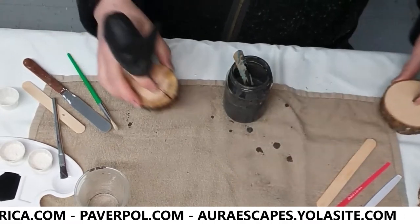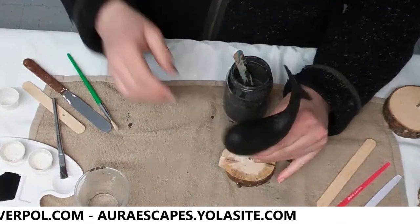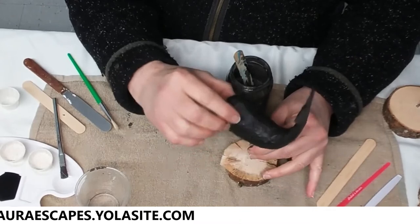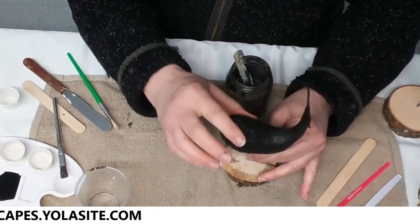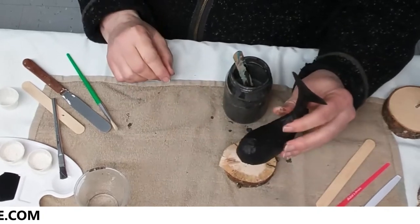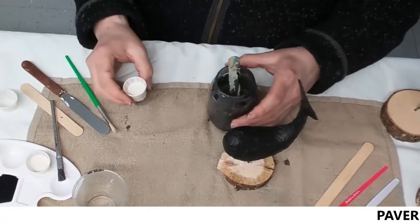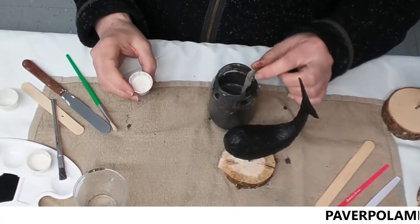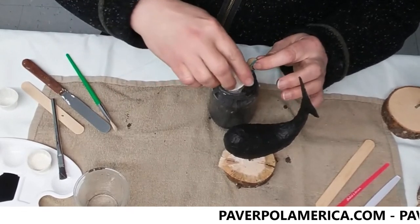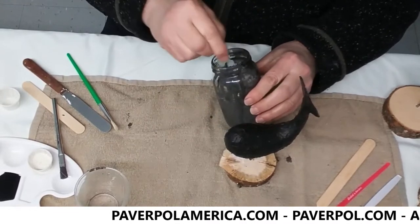So once it's been dried, I'll speed things up and show you an example. It will be a little bit rough, but not like it was when we applied the Paverpol at first, but it's ready to take the next layer. So to my Paverpol Paverplast, I am now going to add some art stone. Approximately a teaspoon right now is what I'm going to add to my jar.